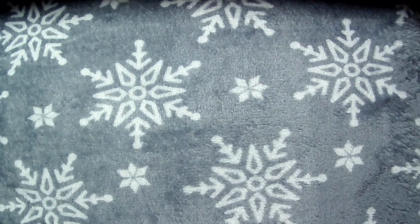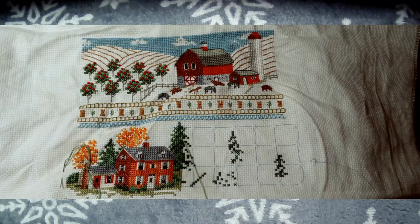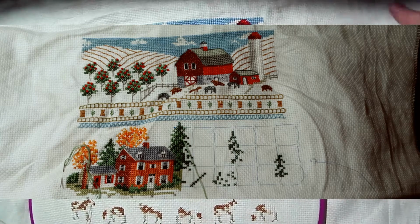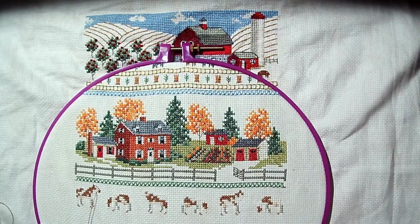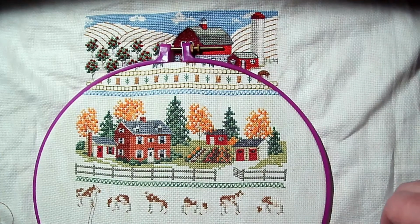Next is my autumn band sampler. I am officially done with the top part, and I've started the bottom part. I put it in a big hoop. I was working in a littler hoop, and then I had to keep moving it, and this way I can just put the whole thing in a hoop. It just does the whole picture.